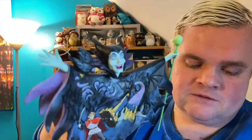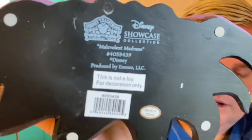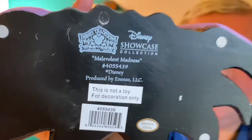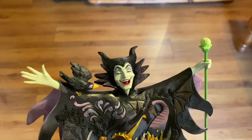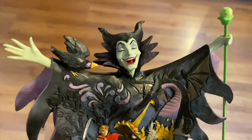Maleficent's face here is really good. Can you see that? She looks great, and she is reveling in her victory. This is called Malevolent Madness. You can see it there on the bottom, and that is a cool piece. I don't know if there was a price on the box. Let me check. Yes, there was. So that was $80. So I'll put the running total up there again for how much was in this box so far, and we've still got the gold pouch. And so here she is herself, a closer look of Maleficent.